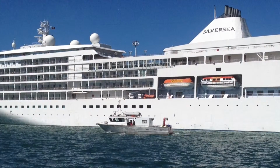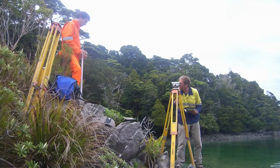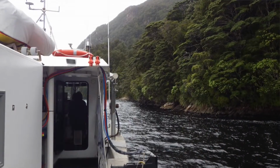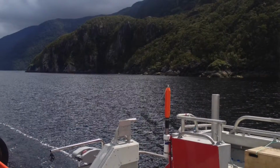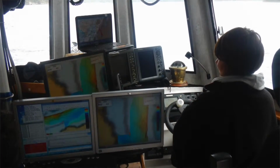LINZ has identified that a large number of cruise ships wish to start navigating the waters of the Chalky Preservation Inlets, and for them to do this safely, a full seafloor coverage survey was required. The area was previously surveyed approximately 15 years prior using older but modern technology at the time. Well, the technology nowadays allows us to cover the seafloor to 100% coverage, so we know exactly what is there.